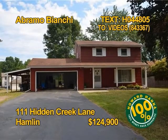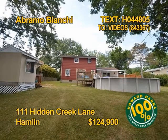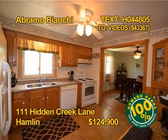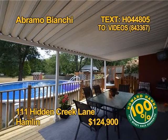Renters, your family will really love this super affordable home. 3 bedrooms, 1.5 baths, over 1,200 square feet on a half-plus acre with pool and playhouse. The kitchen comes fully appliance plus a finished lower level. What's not to love? Get the complete tour and all the details from Ron Bianchi.